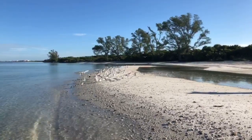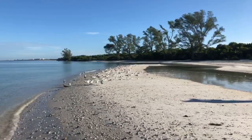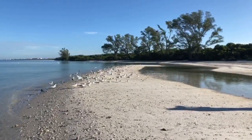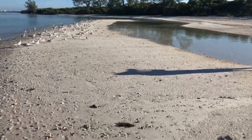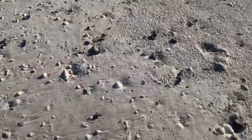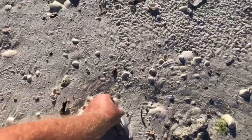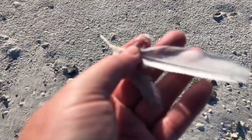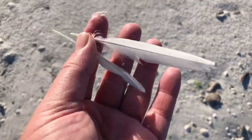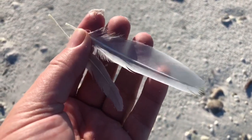I love looking at these birds in the morning. I love listening to them, watching them. Lots of little feathers out here. These are from the terns. Beautiful little feathers out here. Great place if you collect feathers.